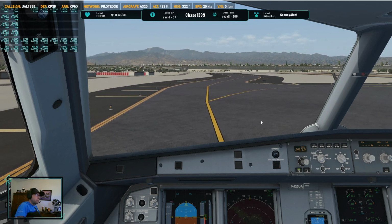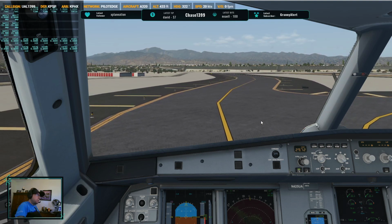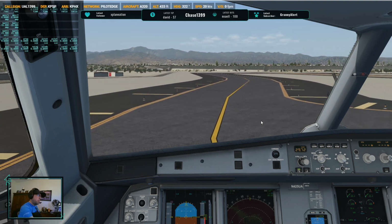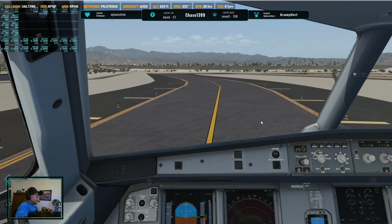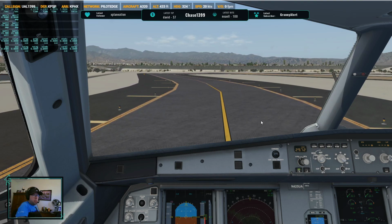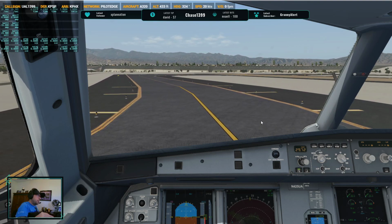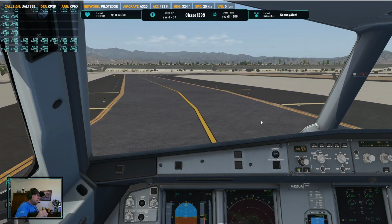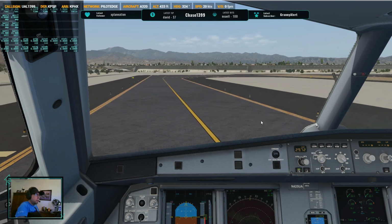921 Victor November, 6 miles to the north of March at 5,000. I edit a lot of the airplanes too. I look up the real world max takeoff weight, landing weights and zero fuel weights, and I look up the model. So the Flight Factor Airbus A320, I look up all the stuff for that, and I enter it into my custom airplane on SimBrief.